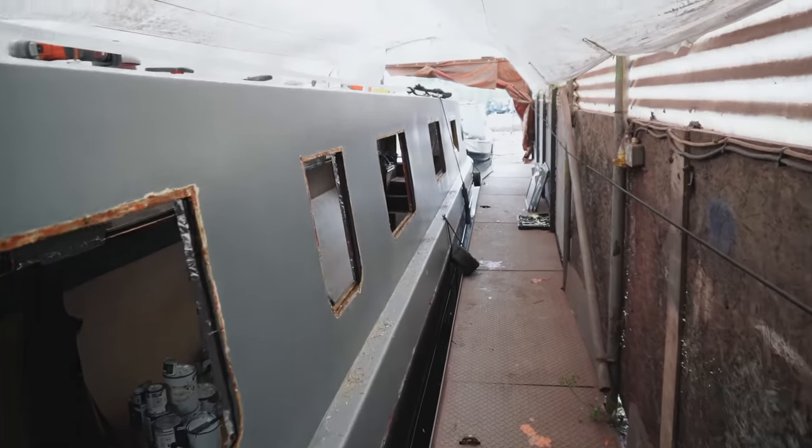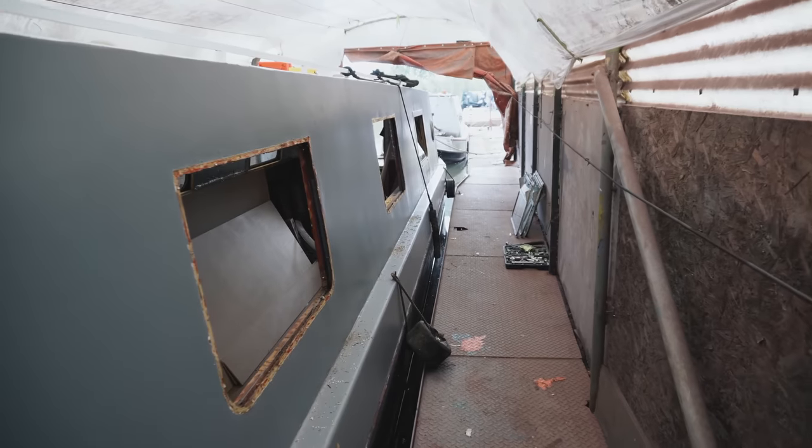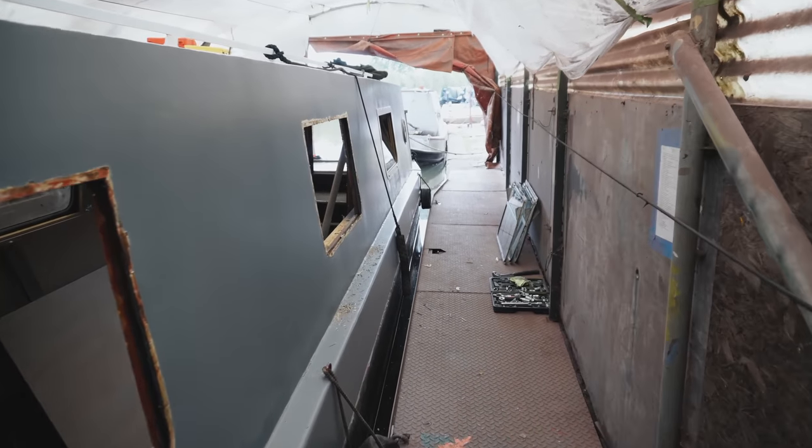A few weeks later, we started painting over the grey oxide with undercoat, and we replaced the old windows for new double glazed ones.